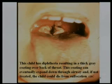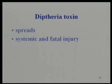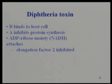Let's show you the local reaction first. That would be a child that's basically choking to death from suffocation. Diphtheria toxin. Now, the organism does not spread. It's a local infection in the pharynx. So in this instance, what we mean is you might have, let's say for argument's sake, half a dozen organisms in a particular field in a microscope. Well, maybe there might be hundreds or thousands of organisms in an active infection. So what we mean is that the organism is really taking off and growing and producing a toxin. In non-immune individuals, the toxin can spread, and it does cause systemic and fatal injury.